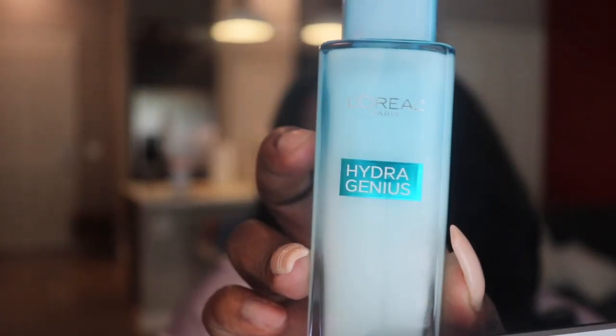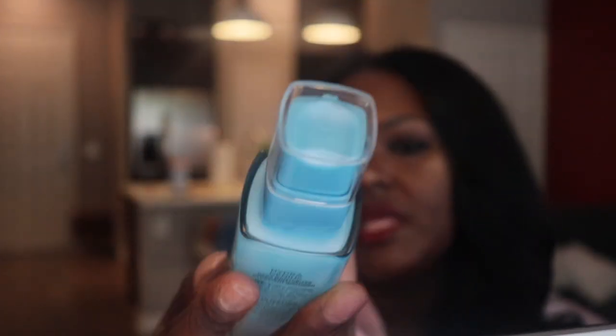This was a bit pricey for L'Oreal, but I feel like all of their skincare is kind of expensive. It was around $15 to $17. So again, this is what it looks like. But yeah, this is really good for, it says normal to dry skin, but I'm pretty much combination to oily. Now I'm more combination than I was oily. Ever since I've been using the hyaluronic acid, my skin has changed, so it's not as oily as it once was. So yeah, I've been liking this.